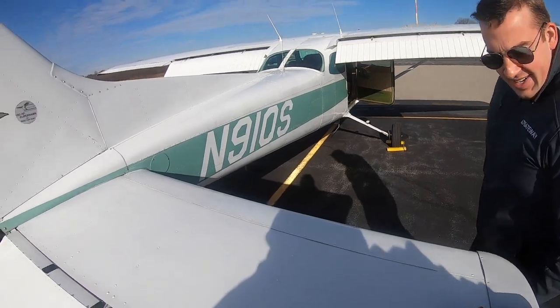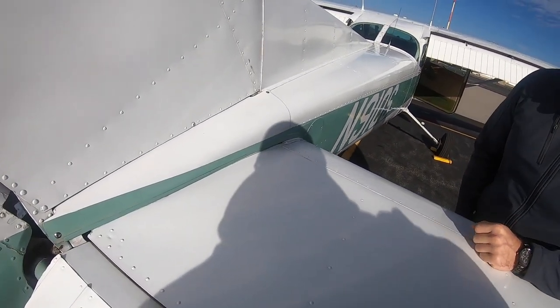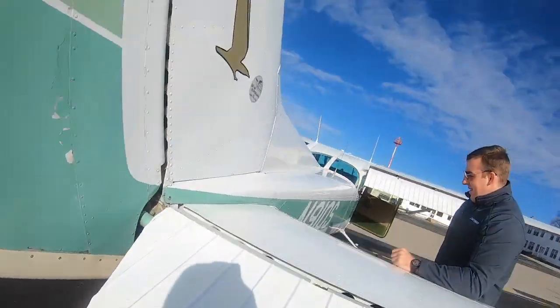So another counterweight. Yep, checking that counterweight. You can check your thing, make sure that cotter pin is in there. And then there's one under there that you won't be able to lift up on the trip down. Okay, yep, I see that.